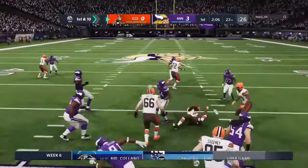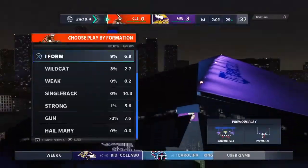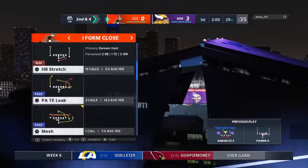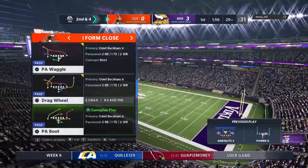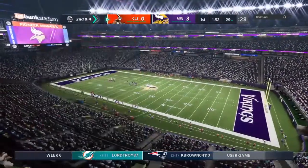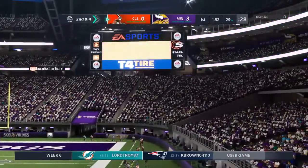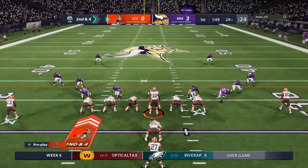For the first time with Kareem Hunt. He'll get a nice chunk there on the 1st down run, and it's 2nd and 4. It's a quick burst there, and he nicely bit off a pretty decent gain at the 29-yard line. Six yards on that last play. Here's 2nd and 4.